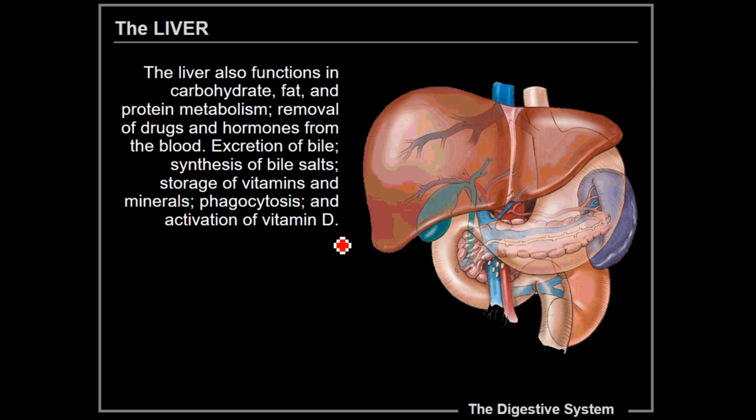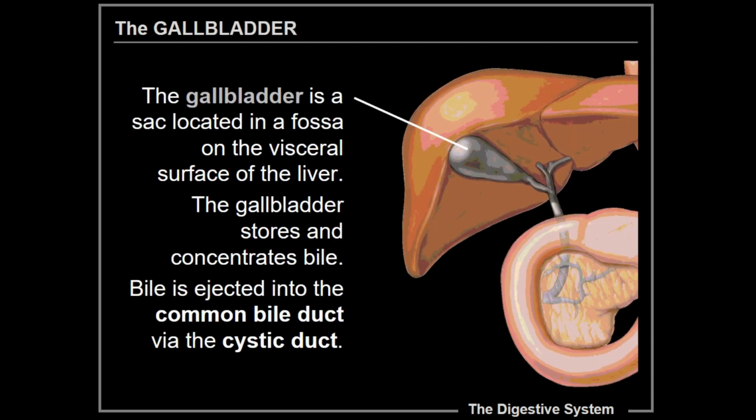So we learned from the integumentary system that being in the sunlight helps you synthesize vitamin D. And then once it is synthesized, the liver is there to help activate it in your bloodstream.